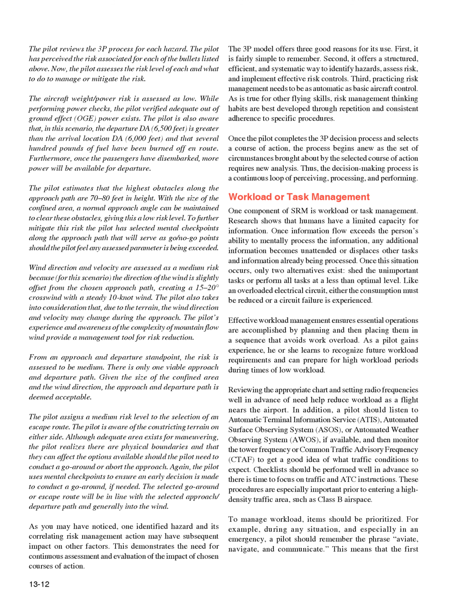Workload or task management. One component of SRM is workload or task management. Research shows that humans have a limited capacity for information. Once information flow exceeds the person's ability to mentally process the information, any additional information becomes unattended or displaces other tasks and information already being processed.